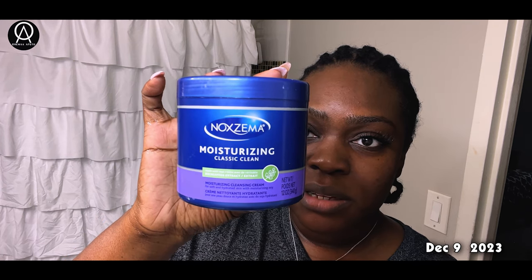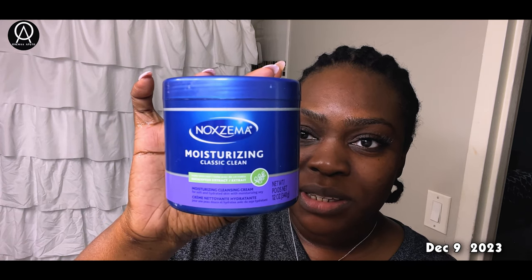Normally when I get pimple breakouts, I use this. So you guys can pause the video if you want to see that. I got this from Walmart. I don't know if they have it on Amazon. I can look it up and link it if they do.